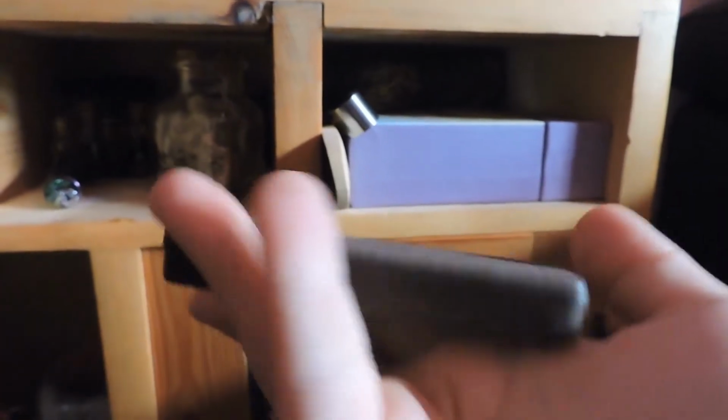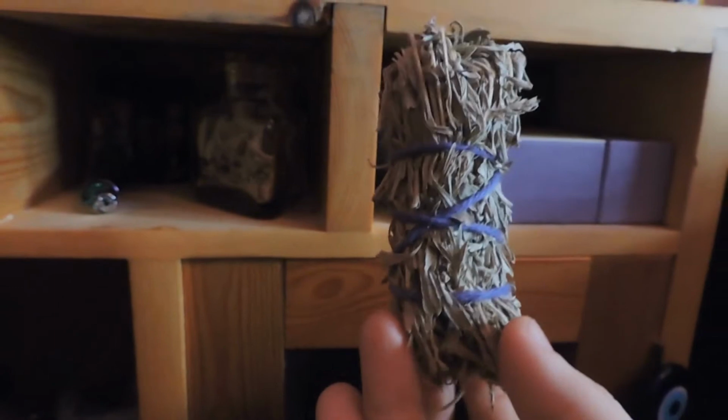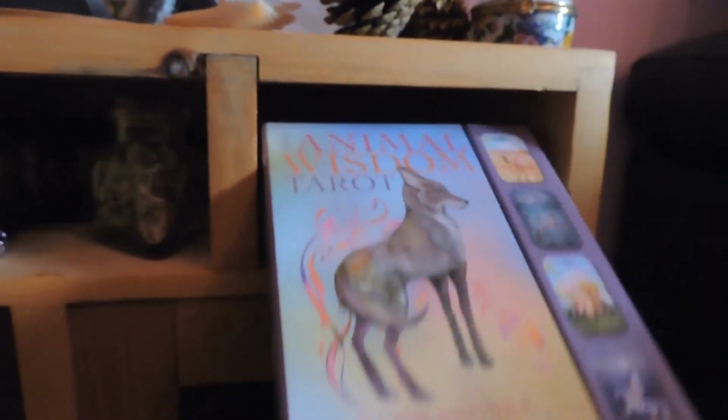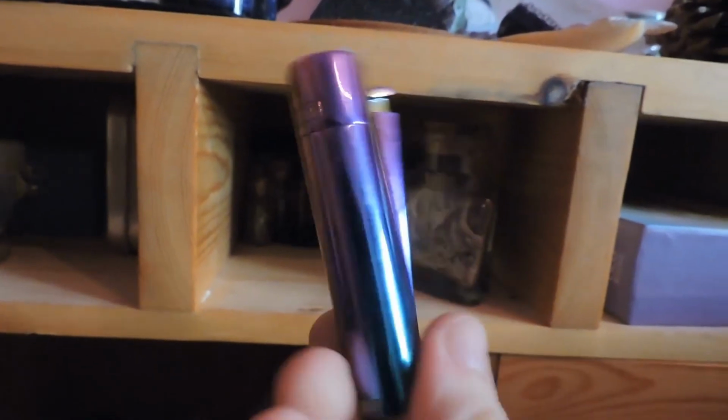So now onto these little shelves on the altar. I have an old tin that was a family member's, and this contains old air rifle bullets that I use for my iron ingots. Then I have my tongs for picking up herbs, my enchanted wooden spoon, 2 sage sticks. Also, one of my favourite tarot decks, the Animal Wisdom Tarot. On to the next one, we have my lighter, which many people have tried to steal off me.